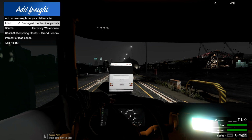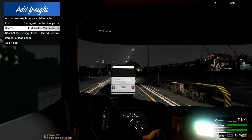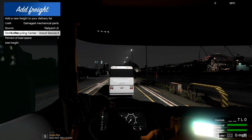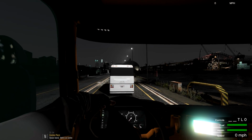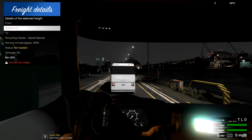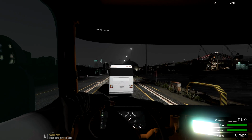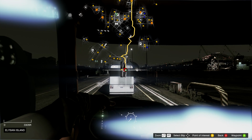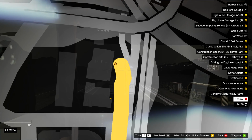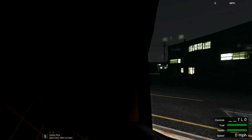Our load today, this sounds good. Damaged mechanical parts. Harmony Warehouse. Oh, there's a couple. Let's pick up at the rail yard and we'll take to the recycling center in Grand Senora. Let's go ahead and add that freight. Okay, now let's pull up the map. We need to set the waypoint as well to right here. Let's get started. All right, drive safe, let's do it.